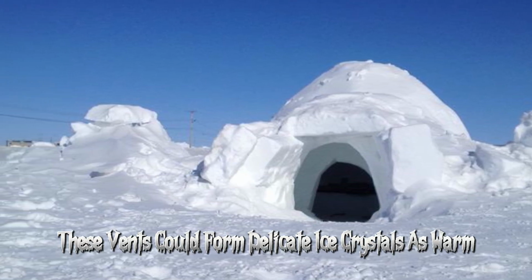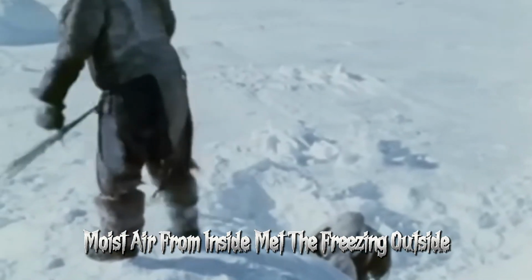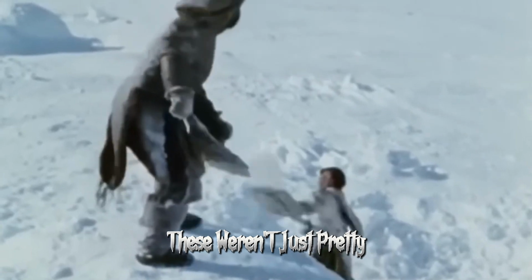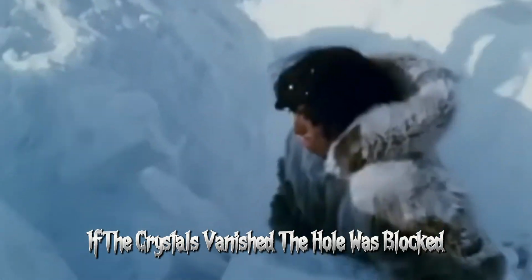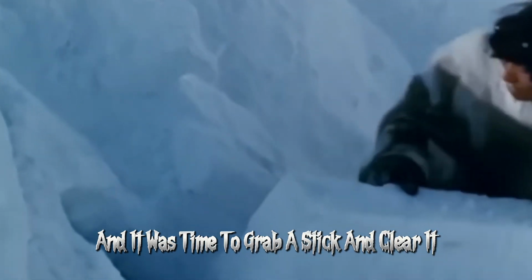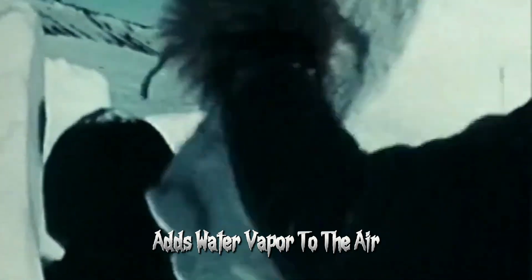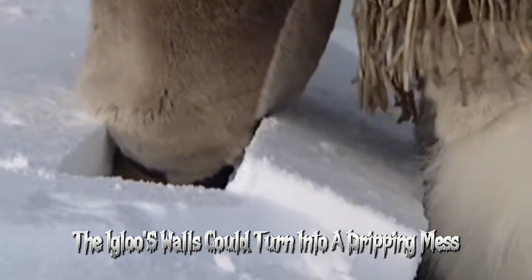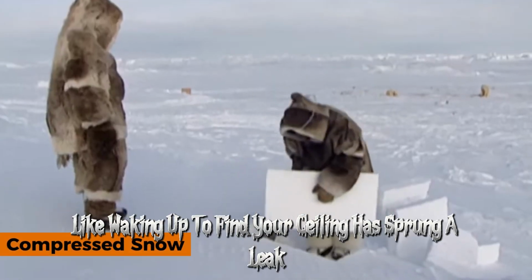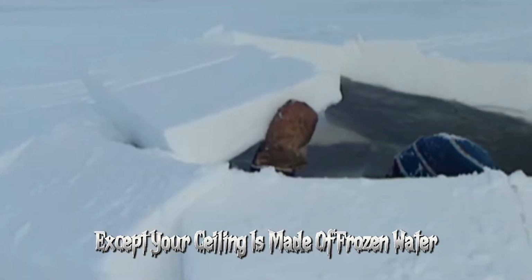In extreme cold, these vents could form delicate ice crystals as warm, moist air from inside met the freezing outside. These weren't just pretty. They were a built-in air quality monitor. If the crystals vanished, the hole was blocked, and it was time to grab a stick and clear it. The vent also managed moisture, a big deal when every breath you exhale adds water vapor to the air. Without it, the igloo's walls could turn into a dripping mess, like waking up to find your ceiling has sprung a leak, except your ceiling is made of frozen water.